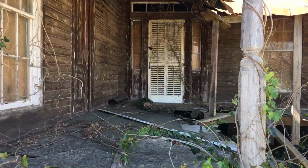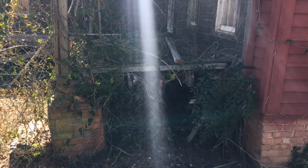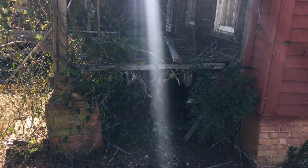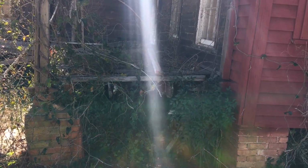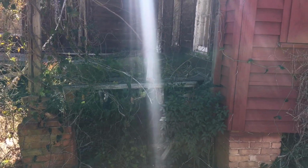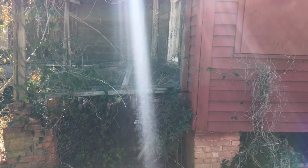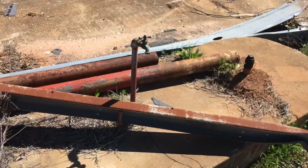Wow. If I were to stand on that porch, it would definitely cave in. Not structurally sound. Check out the beam of light that's shining down. I wonder if there's a little significance to that. The light shining down upon this house. At one point there were some pumps here. There's still a nozzle. I wonder.